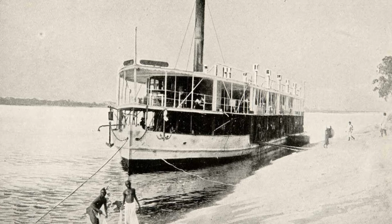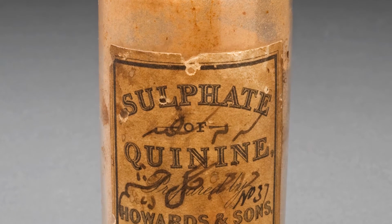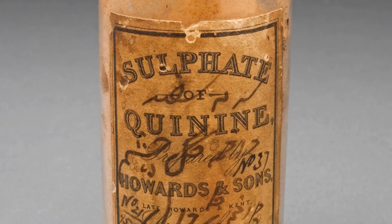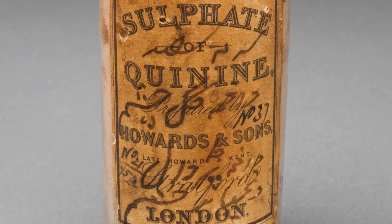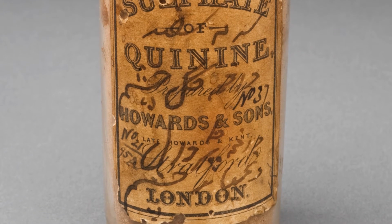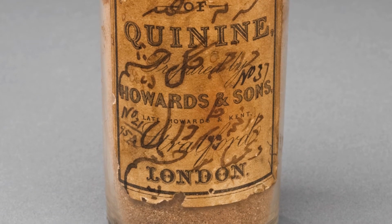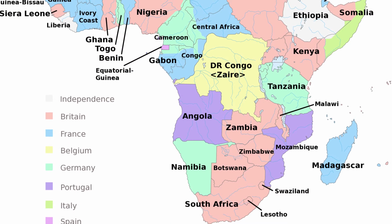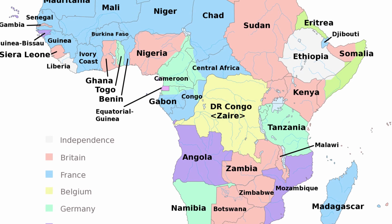The second major advance that allowed Europe to expand into Africa was the discovery of quinine. Quinine, which was used to treat malaria, allowed Europeans to travel into the region without dying from the disease. And while quinine isn't quite as effective as anti-malarial medication in the modern world, it was relatively effective at controlling and moderating the effects of the disease. So because of these two innovations, Western and Central Africa were opened up to European expansion.